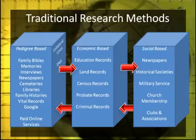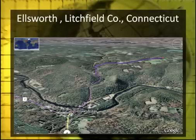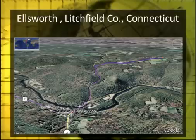But these research methods are really just echoes of spatial-based patterns as people mediated their lives in a place and time. One of the things that Walter did for me, as we exhausted my research there, he said, the truth for your family lies in Ellsworth, Connecticut. This tiny little village. And this is actually a Google Earth shot as I traveled up Route 7 into the mountains of Ellsworth. And this, again, was a key for me in understanding the power of using location. Walter sent me here, saying, this is where you need to further your research.